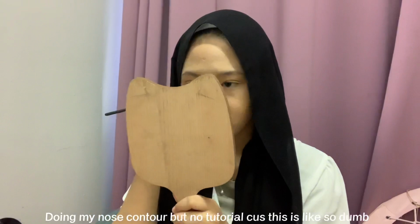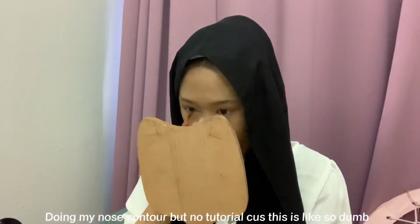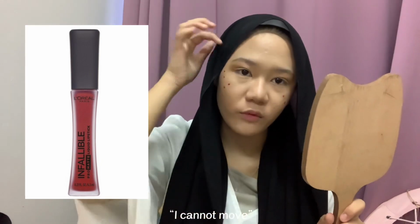It looks like that. I don't know if it's good or not, but I don't really care. Wait, where's my beauty blender? Wait, why am I whispering? Where's my beauty blender? Oh, it's over here. I think I'm blind. And now I'm going to use this as my brush because I like the color, okay? Here. I cannot move. Oh my god, I look so scary. I'm scared of myself.